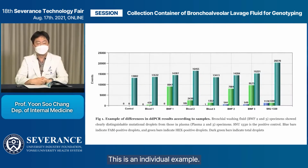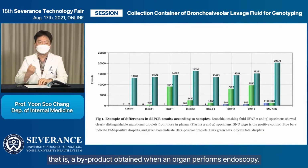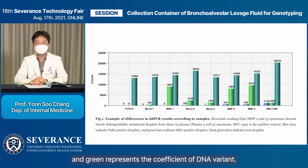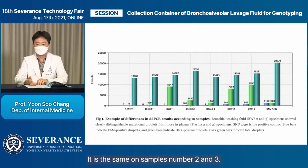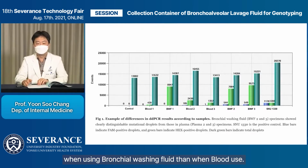This is an individual example. Here, blood is the blood-based test, and BWF is ddPCR using bronchial washing fluid, that is, a byproduct obtained when performing endoscopy. Dark blue represents the count of droplets, and green represents the count of DNA variants. In the same test one, 439 variants were found in blood, but 894 droplets, more than double, were observed in bronchial washing fluid. It is the same in samples 2 and 3. The variation detection probability is much higher when using bronchial washing fluid than blood.